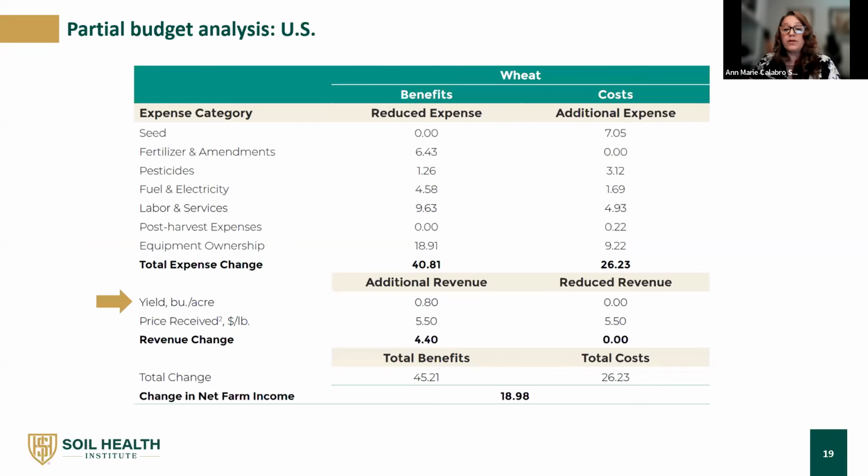No farmers reported lower wheat yield due to adopting a soil health management system. One farmer reported an 8 bushel per acre yield increase, resulting in an 8/10 bushel per acre increase when averaged across all 10 farms.